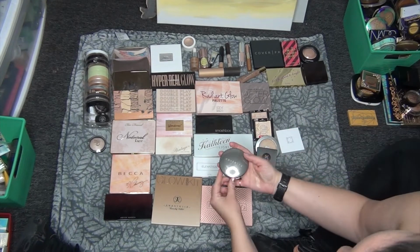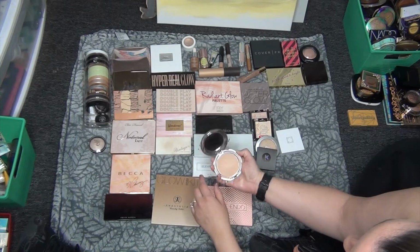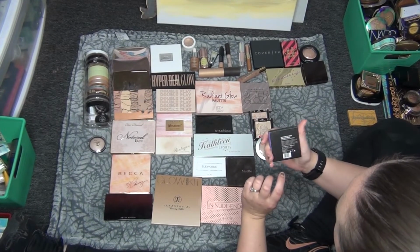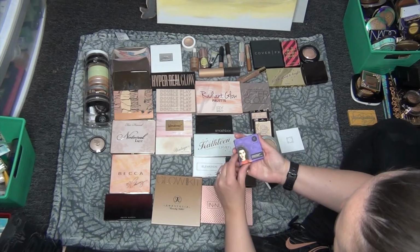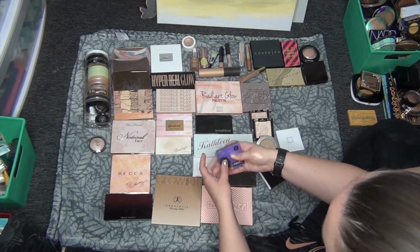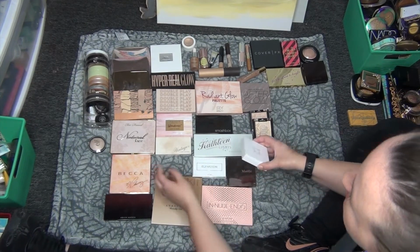Then I have this highlighter from Cover FX. This one I got recently on sale at Sephora. This one is in Sunlight. Absolutely love this one. I've been using this quite a bit. I have this new Sugar highlighter. I think this brand is Sugar. It's in Champagne Champion. I've never heard of this brand, but it was an Ipsy Glam Bag Plus add-on for me, so I figured I would try it out and see if it's any good. Might as well. This one's from Ofra.